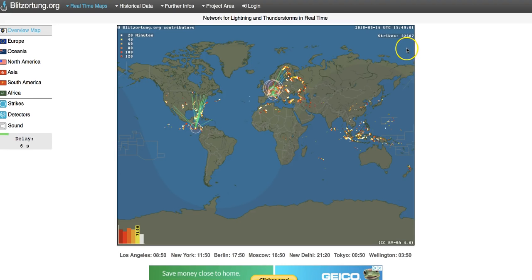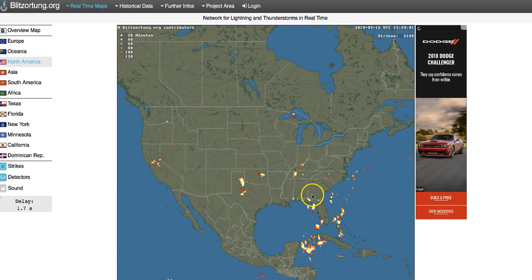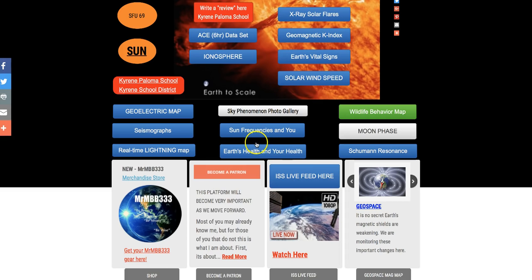Real-time lightning has calmed down considerably since yesterday. We got just up over 30,000 in the North American lightning map. Right now it's at 6,100. So the storms have subsided. They're very quiet right now. I think there might be a chance for storms later on this afternoon.